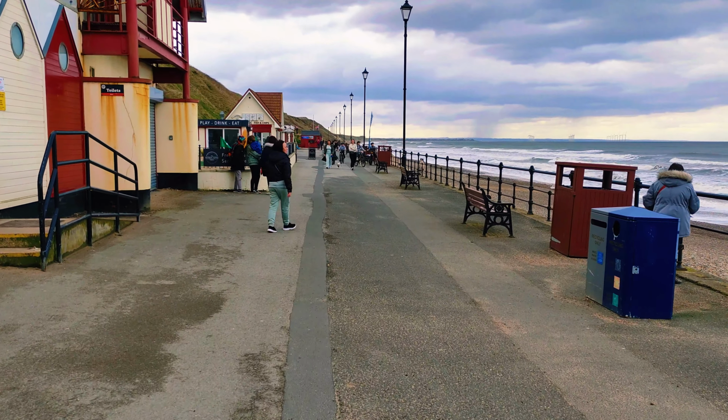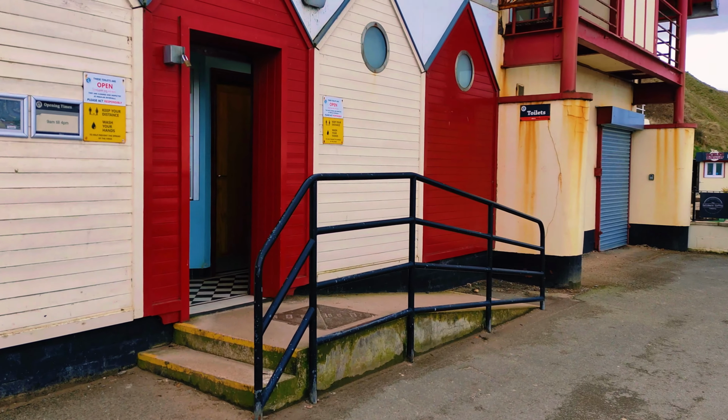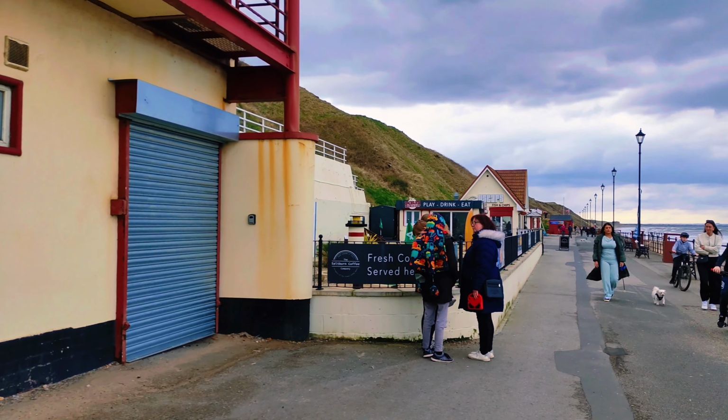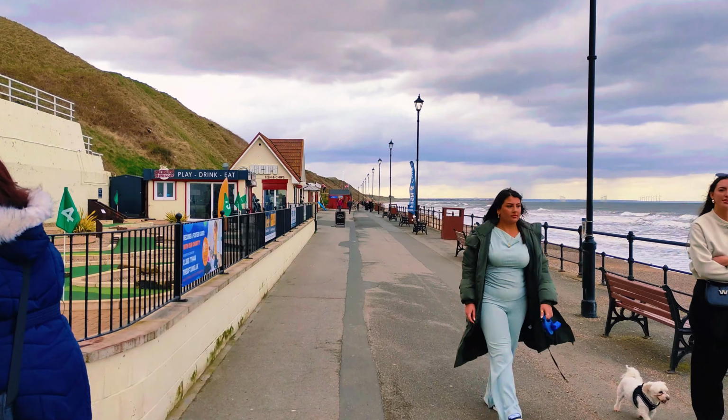One thing that is pretty unusual are these toilets here. They don't charge you, or they certainly didn't while we were there, but as you go in, it is a little bit confusing. You turn right for the men's and straight on for the women's.